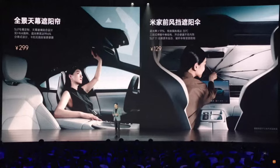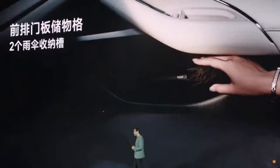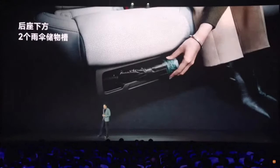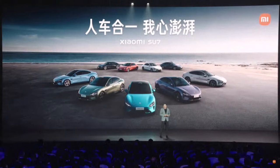Pretty soon we will enter summer. Many places in China are very hot and people will bring sun umbrellas. After 1 or 2 months in my hometown, we will enter the plum rain season, so there will be lots of rain. I do not like the umbrella and the water when we put that into the vehicles. So we have designed umbrella storages at the front doors. It's very convenient. Also, we have umbrella storages at the rear seats. So we have solved the sunproof, we have solved the umbrella thing.